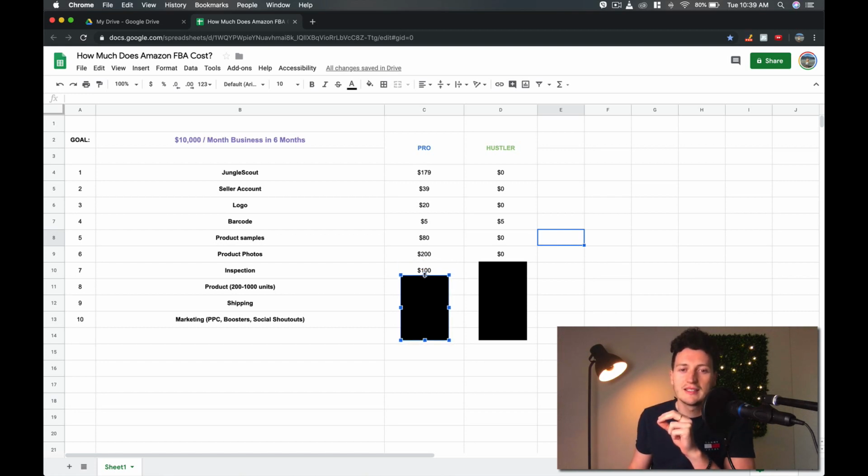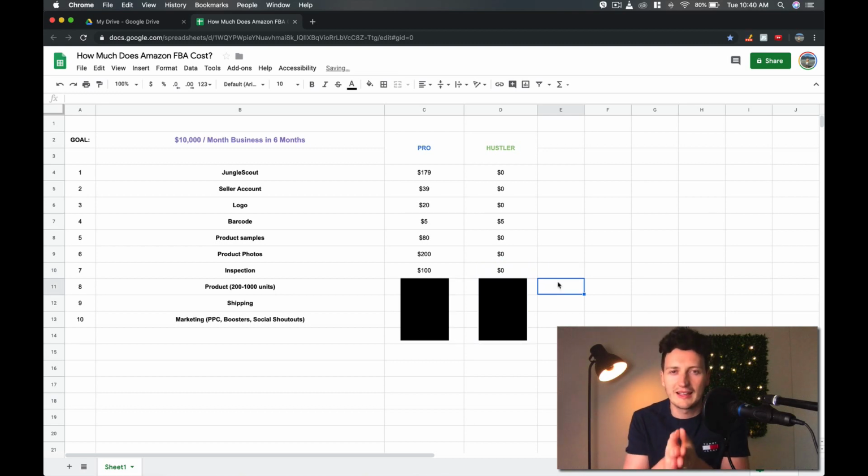Inspection. Now, this is an inspection. So once you get your product made, you can get a third party in there to inspect it for you for about $100, depending on how many units you've got. If you've got a low amount of units, it'll be about $100 to go inspect that. Could range upwards to $300 depending on the complexity of your product, but for a beginner product, it should be around $100. The Hustler, once again, can have their supplier send them videos of the stock and inspecting one of the 2 units. It's going to be a lot riskier, which is why I do recommend the inspection.